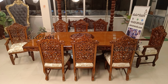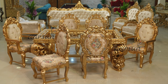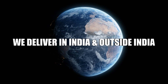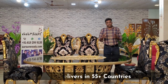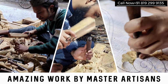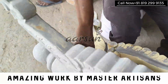If you require it as an 8-seater, you want it lesser than that, you want to change the size, you want to change the color, fabric, you don't like this fabric, you want something else, we will make it accordingly and deliver to your home. In India or outside India, to 55 countries we are doing it, and at factory price, because we are manufacturing it here, you are receiving it there. There is no commission agent, no trader, no extra money that is going in the middle. So you get the best price when you buy directly from Aarsun.